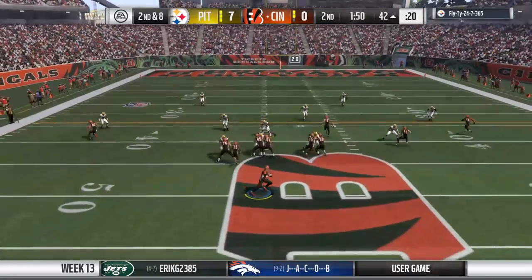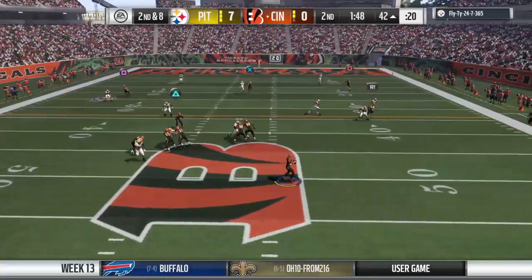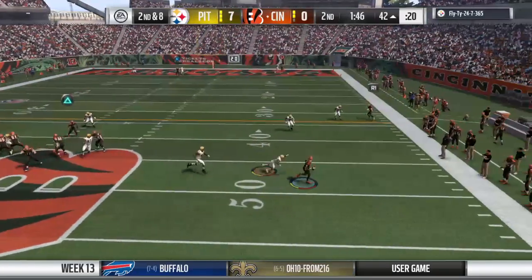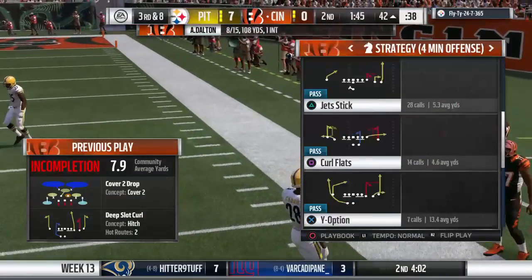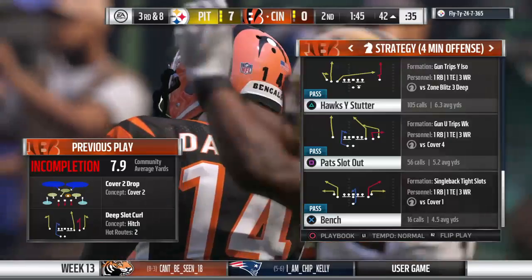2nd down, Dalton. Flushed out right. And he's just going to throw this one out of bounds here. Nowhere to go with it. Incomplete. They got pressure there and only rushing 3.